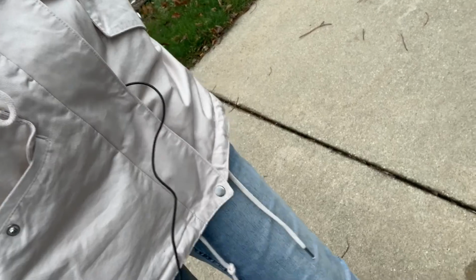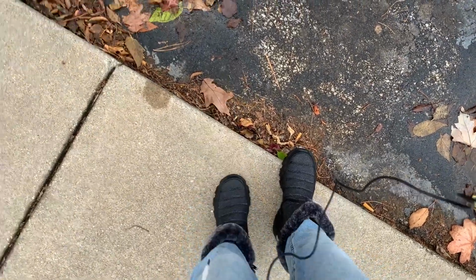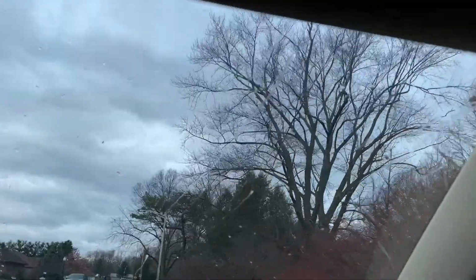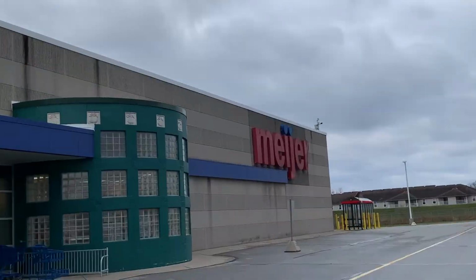Wearing this faux fur jacket along with my favorite Skechers boots, which I recently got at a very massive deal, and they are so amazing and so comfy. So windy over here and extremely cold, so my hands are actually starting to freeze already, but I'm just gonna get into the store and see what they've got.